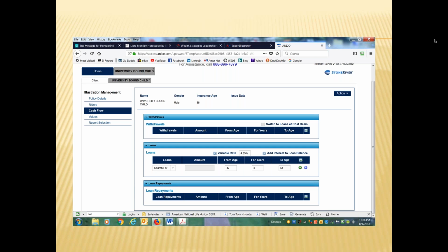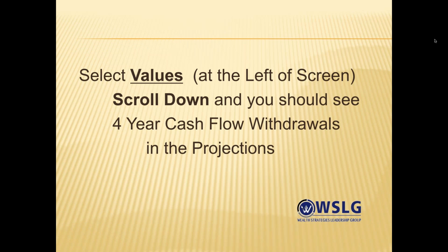And you can see there the variable loan rate now is 4.35%, which is noticeably less than the interest rate they are projected to earn. So therefore, they really are going to earn interest on the money they borrow, and they are not going to have to pull any of the money out that they're going to, quote, loan to themselves, or, quote, withdraw from the policy when the time comes.